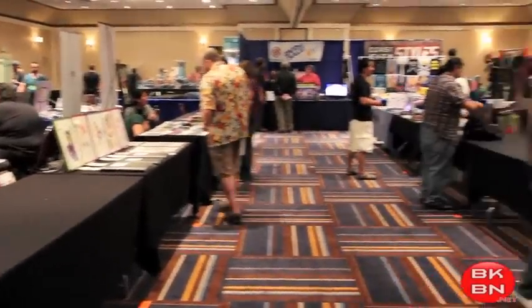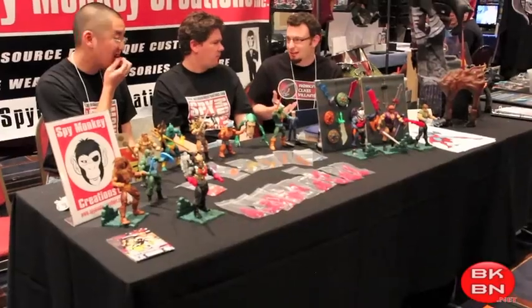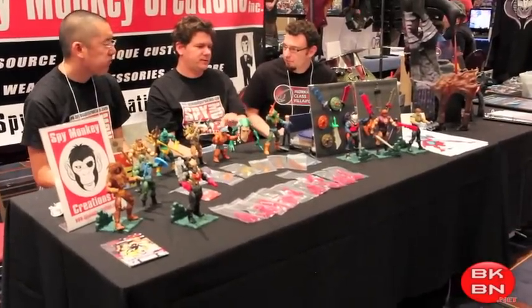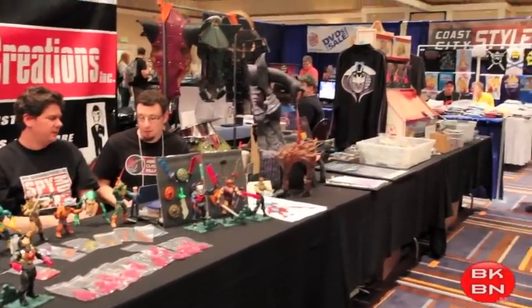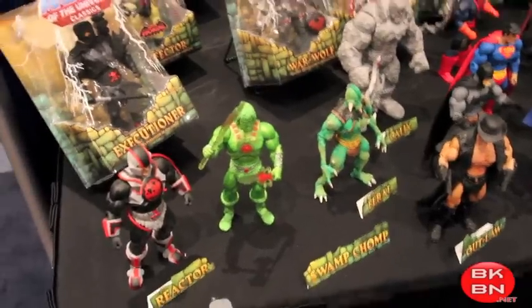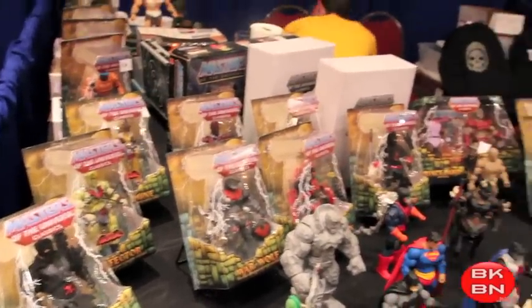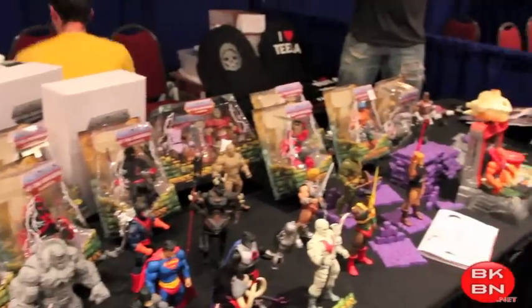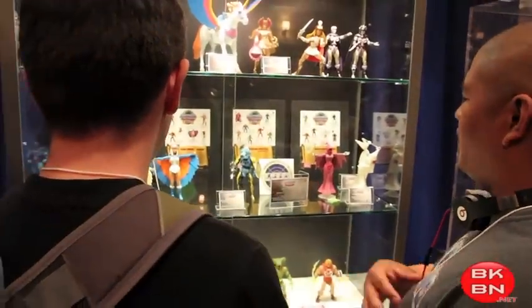This room also had the artists alley there. So all the artists. There's Spy Monkey Creations that make all the cool custom weapons for your Masters Universe Classics. Very cool guys. Coast City Styles. Very cool people too. Oh yeah, and here are some customs by Master English. He made some amazing customs there. He even made a Batman and Superman Masters Universe Classic.